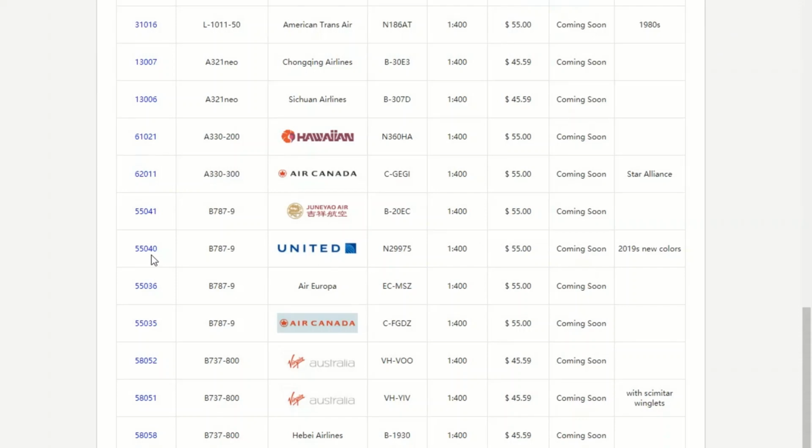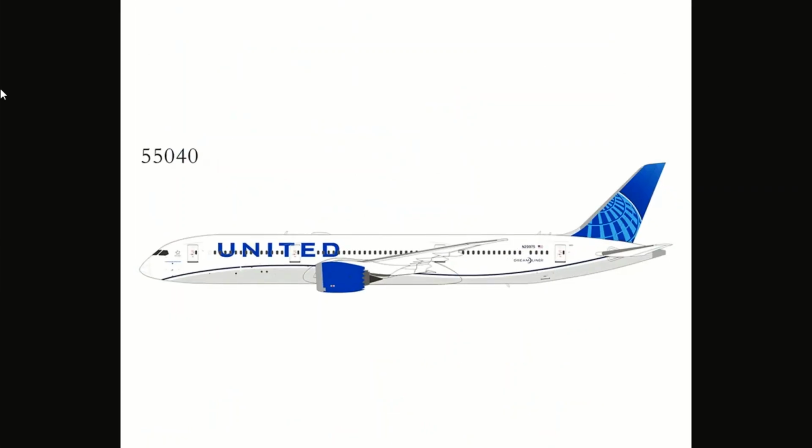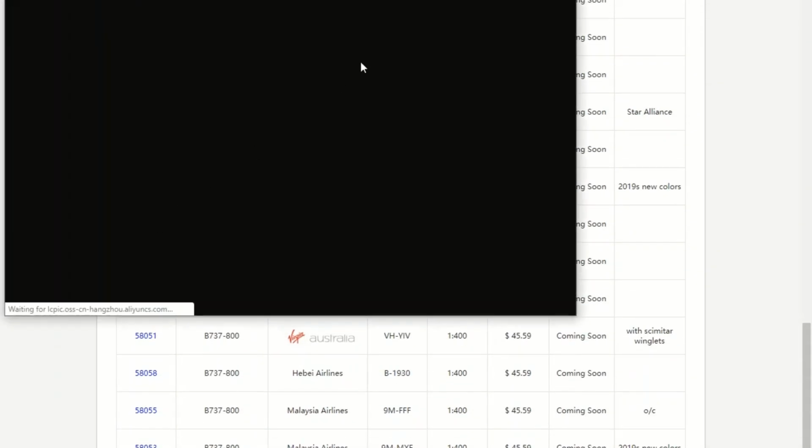This is one that I know a lot of people, especially if you have a United hub, is gonna enjoy. The United 787-9 in the new livery. This looks amazing, and I know a lot of people are gonna enjoy this. I kind of wish I had the money just to buy it. It's just a beautiful plane. I'm gonna get new United liveries though. I got some that I have in mind. Hopefully NG will re-release the 737-800 because I wanted to pick that up, but I didn't back when they released it.